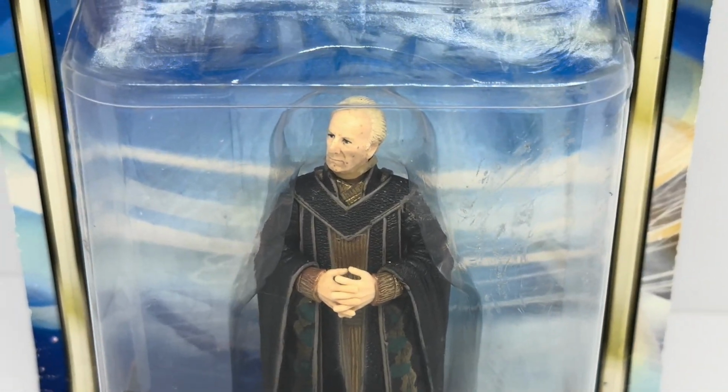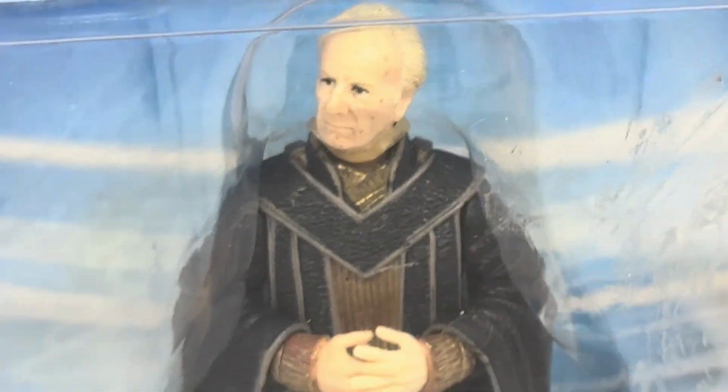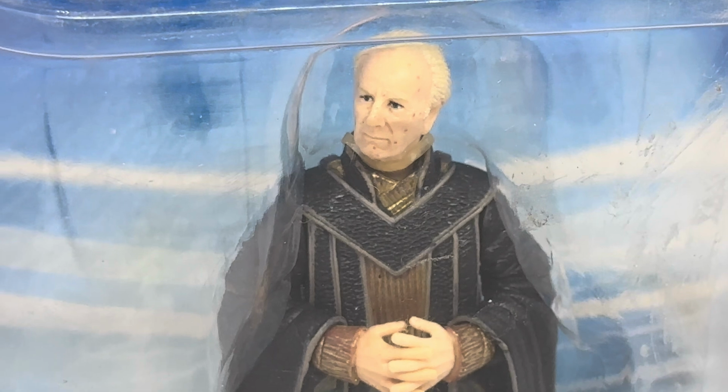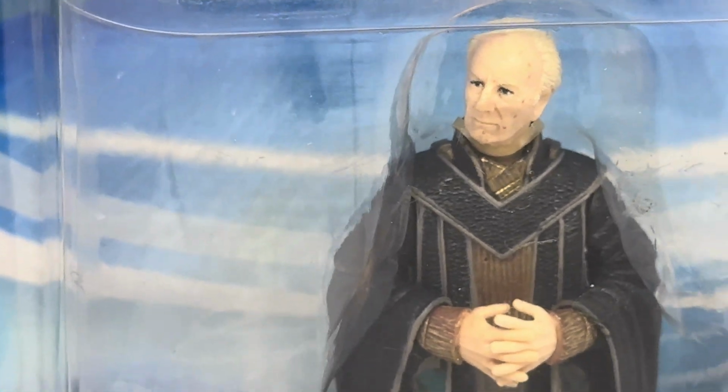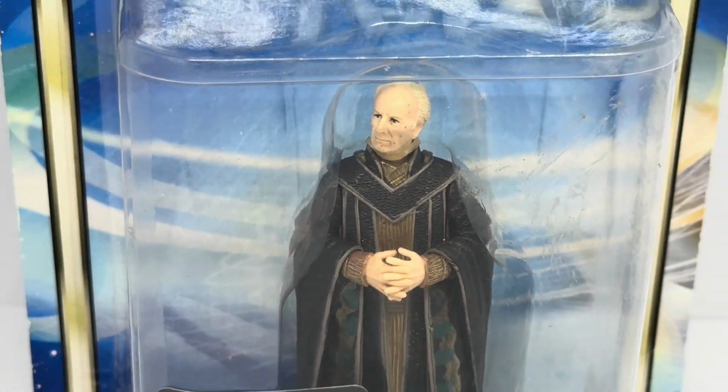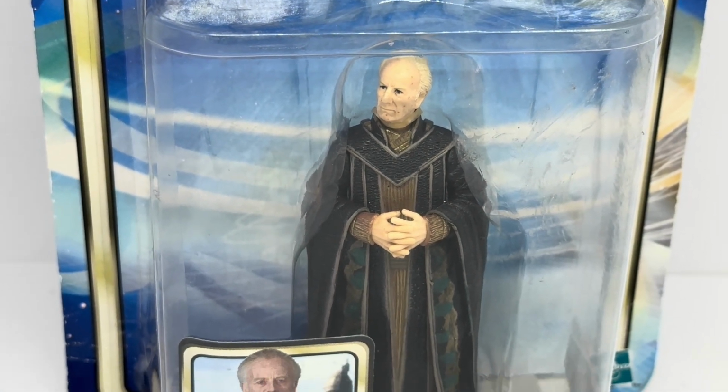I think it's a terrific figure. You really wouldn't have any great play value with this figure, even though it was part of the figure selection, because there's just no movement and there's no accessories that come with him. But I think he's fantastic.